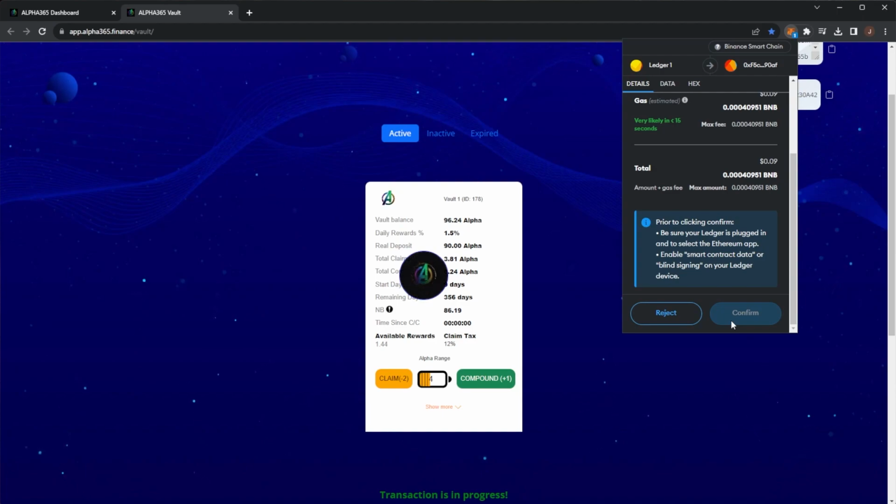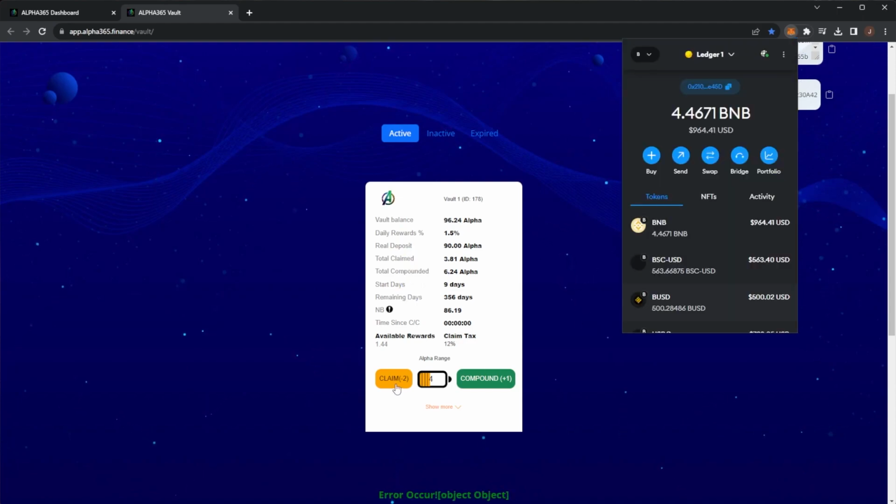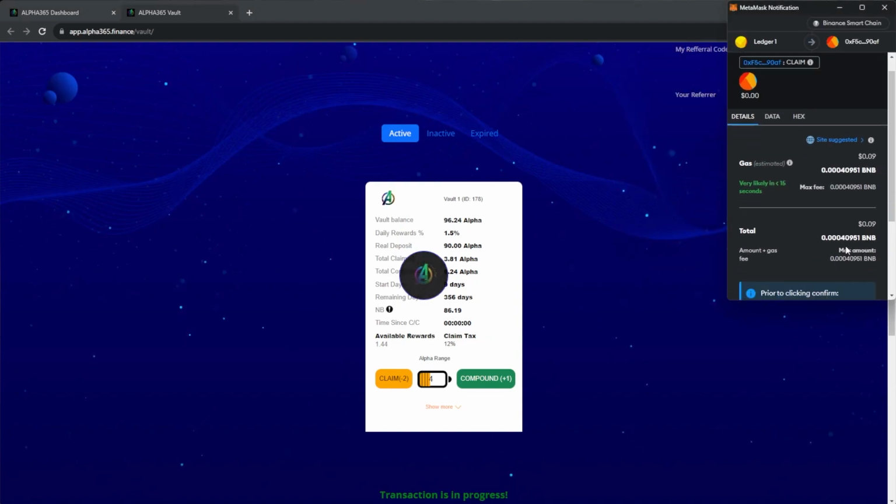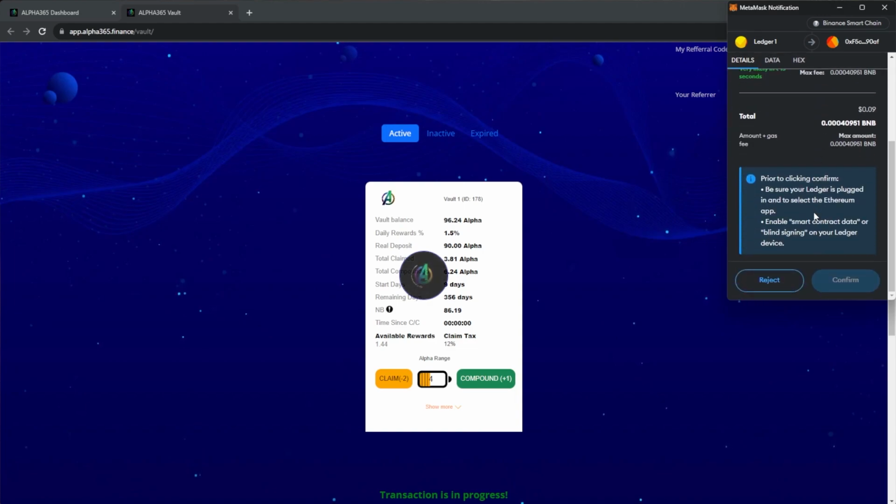And then of course you can't compound to infinity either. So if you get the number all the way up to, I think 10 is the max on the alpha range, you will need to do some claims, which I quite like that feature. It's quite different and allows people to kind of have different habits. I don't know why this isn't coming up yet. We'll just wait a minute and it will come through.